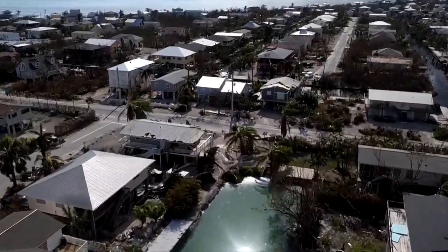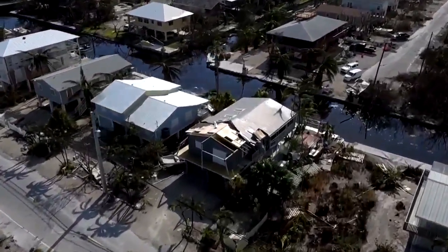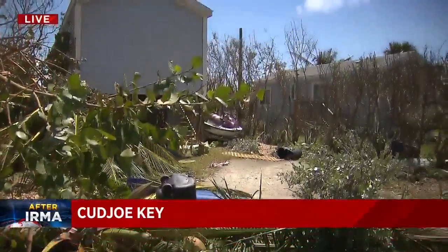Now, I've got to tell you, between Marathon and here, everything in between seems to be what caught the most of it. And that's not actually surprising. That's the sloppier side of the storm on that side of the eye. And it seems Marathon got hit very hard, guys. It was a little bit rough to see.